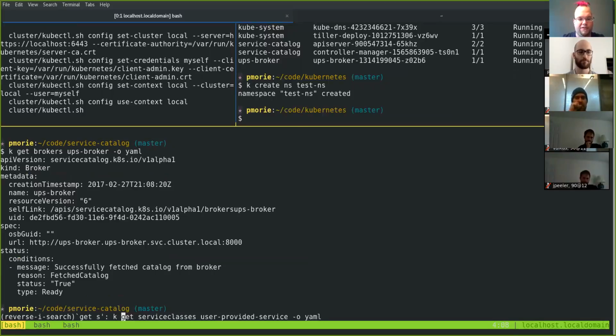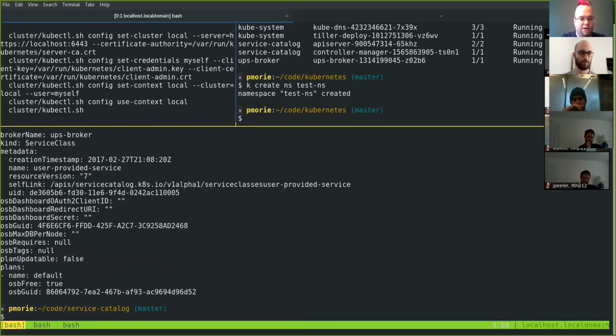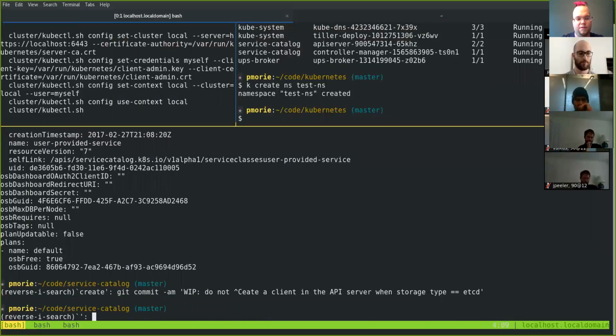So if I get the service classes, we should be able to see, bingo, there we go. User provided service is in there. Let's take a look at that thing. We can see it's got one plan called default that is free. And so what I'm going to do next is create an instance of this.